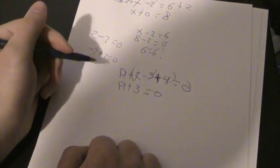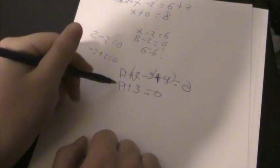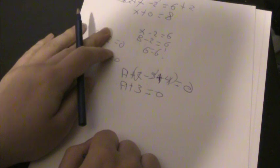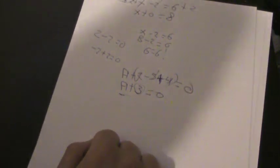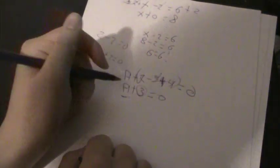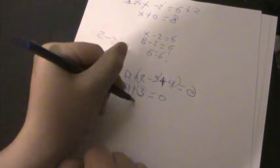So, you have two options here now. You can either move the a to that side or move the 3. So, how do you get this 3 on the other side? Because you want a all alone on its own. Because lonely people are funny. I don't know, whatever reason. So, you just subtract 3.